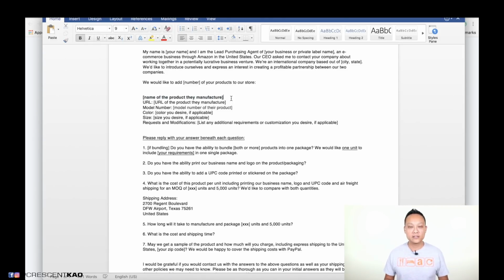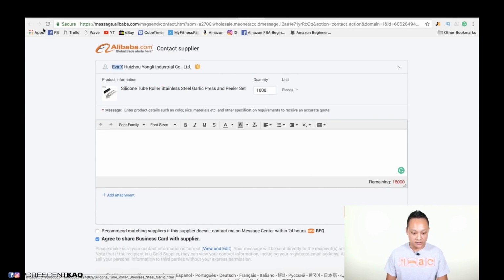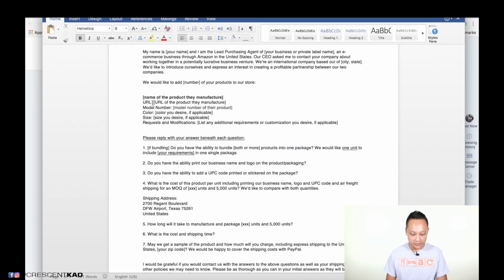And the key here is, because there might be a language barrier, since they're overseas, their English may not be that great. So what you want to do is make sure there's no means of miscommunication. So take their title right here, silicone tube roller, copy that and paste it here, okay? And again, to avoid any miscommunication, paste the URL of that listing, okay? So this listing is right here. Copy this URL and put it right here, okay?